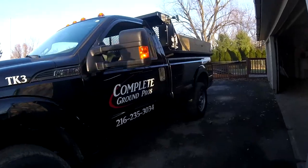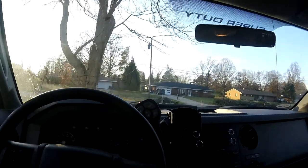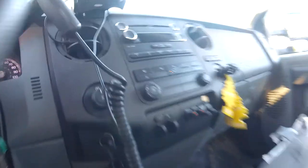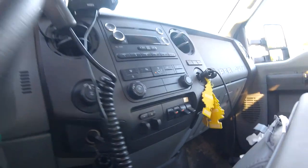Check out the inside. Got the handheld Boss plow controller for the plow. I don't have the salt spreader controller hooked up, but it's going to go down there. And then I got the LEDs hooked up to aux 2, so it's ready to go. All we need is snow now.